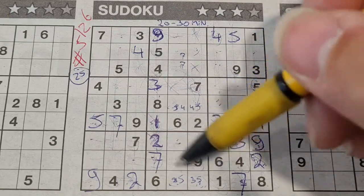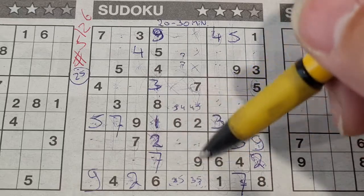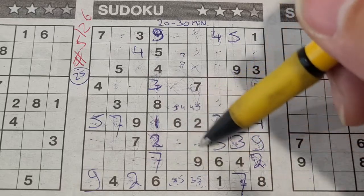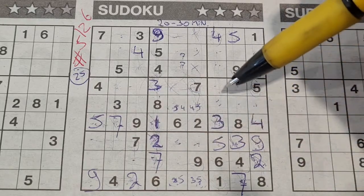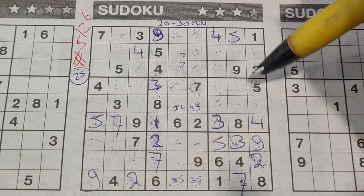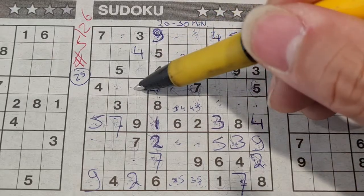Three, five, the one is missing. 1, 4, 8. 1, 4, 8. 4, 4. 8, 8.